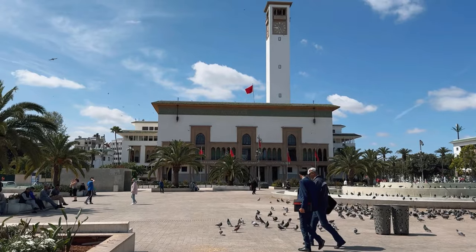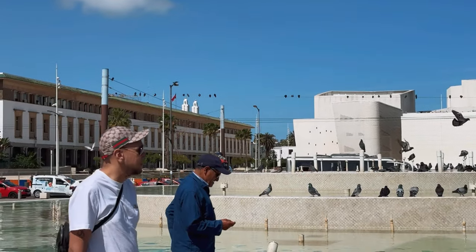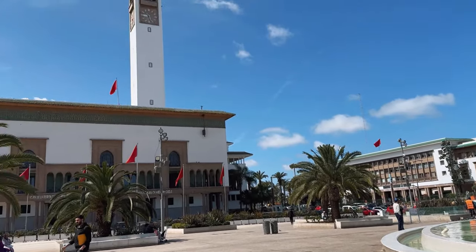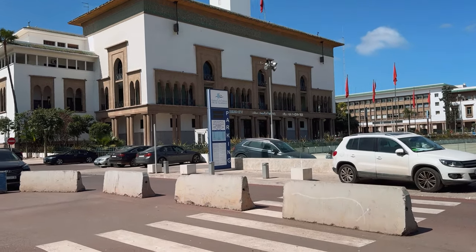It is a beautiful day today. That, sirs, is the Grand Theatre of Casablanca. Do you want to see if they're playing Shakespeare? Alright folks, that is a square dealt with, kind of. We're going to walk towards the Sacre and see if we can find other things on the way.